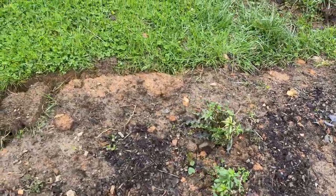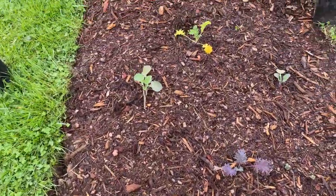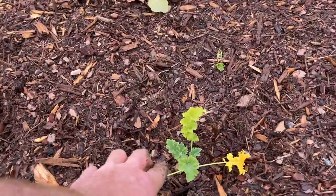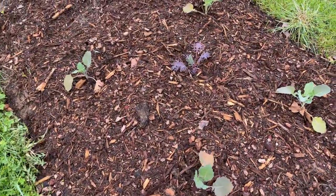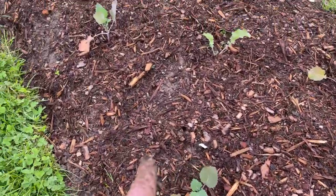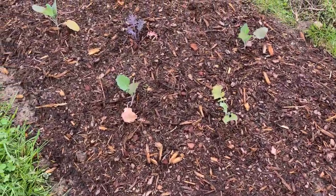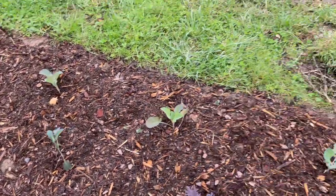These are snapdragons coming back. And then look, not looking too bad. These were yellowing, but as you can see, the new ones are greening up again. Same thing here. They were browning. All my new leaves are starting to green up again on my broccoli and everything else. And these were just transplanted not too long ago.